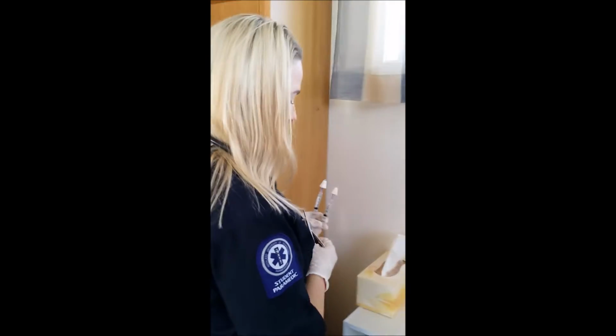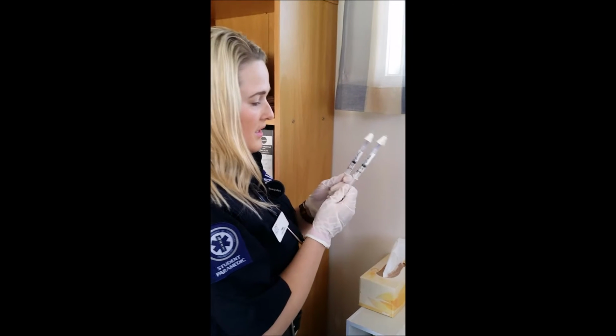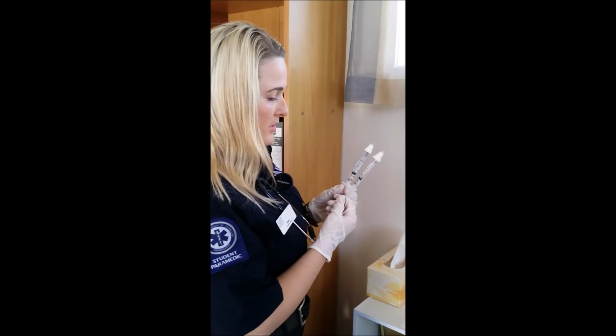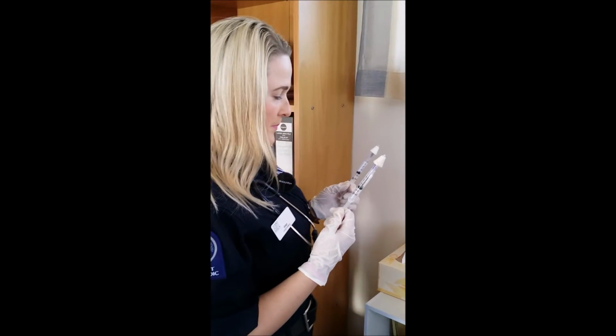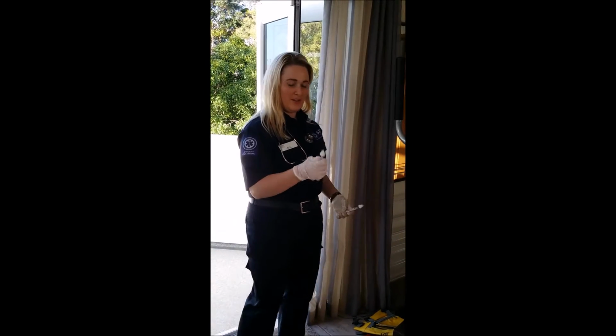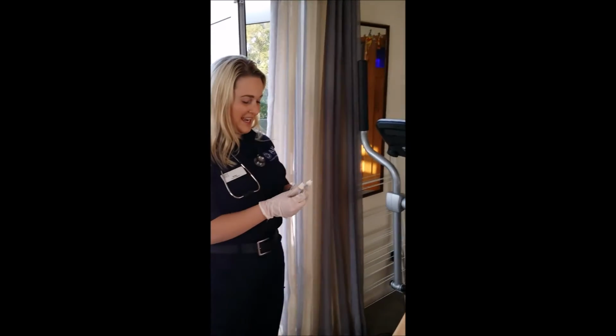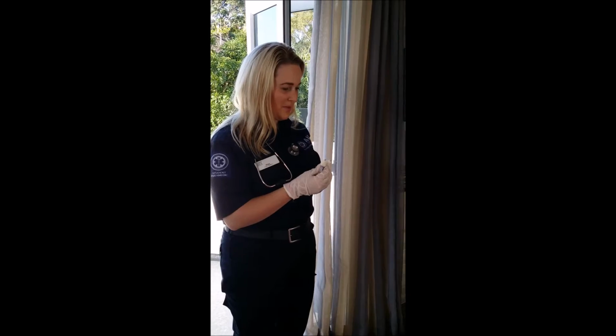Cool, so I have just drawn up 2 mils into each of these of my 10 ml adrenaline solution, which I'm going to administer to my patient. I'll keep my hand over it. Great, so I'm going to just give you today some adrenaline up your nose to stop the bleeding.